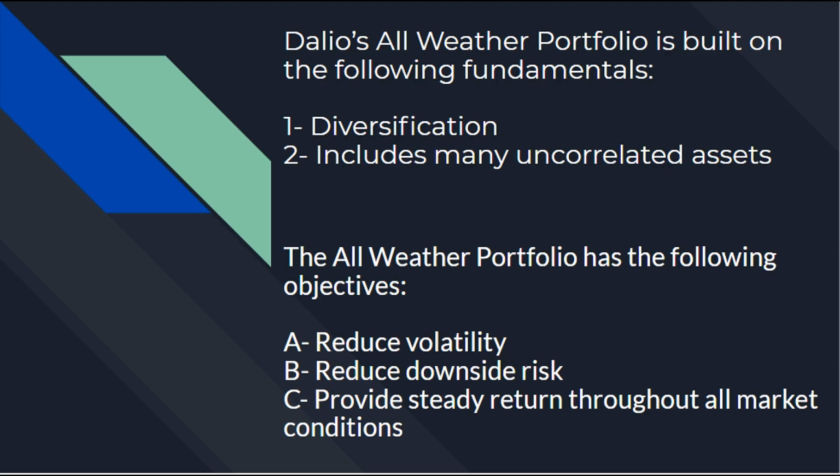Dalio's philosophy behind the all-weather portfolio is to build a diversified portfolio that can withstand all market conditions. In order to do that, Dalio seeks to incorporate as many uncorrelated assets in the portfolio as possible, so that if one asset goes down, another one goes up. The goal of the all-weather portfolio is to reduce volatility and reduce losses during market crashes, in addition to providing a steady return over the entire lifetime of the portfolio. Now let's go over Dalio's all-weather portfolio and see what assets he chooses to incorporate in it.